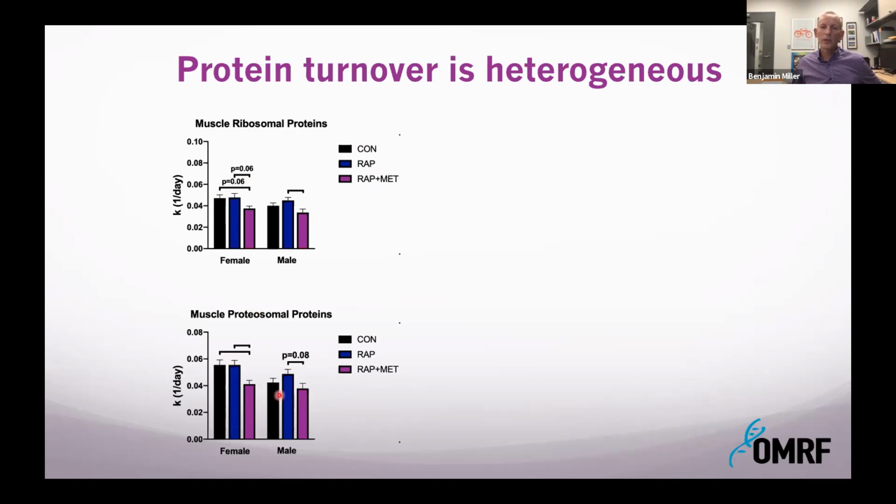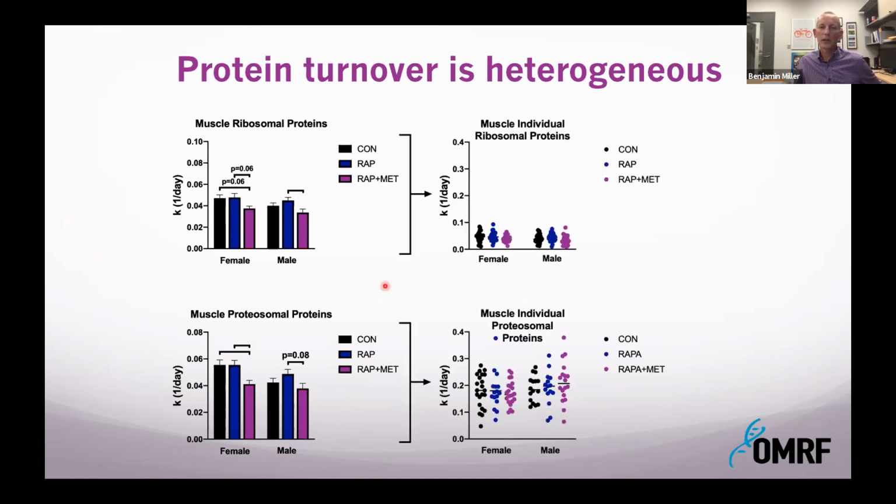But what I want to point out is the regulation of these is much more complex than we can gather from those data. This is the same y-axis on both of these, and each dot represents an individual protein. What we don't see from looking at data like these is that it appears that the ribosomal proteins are regulated together because of this really tight clustering of the synthesis rates of all the individual proteins, whereas the proteasomal proteins are more spread out. So these proteomic type data are giving us a lot more insight than just looking at muscle as muscle and breaking it down into individual proteins.